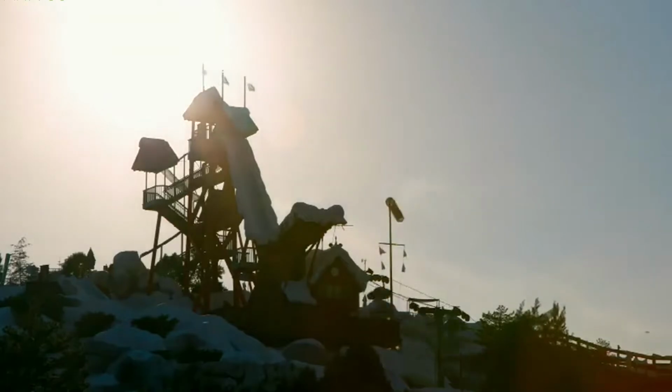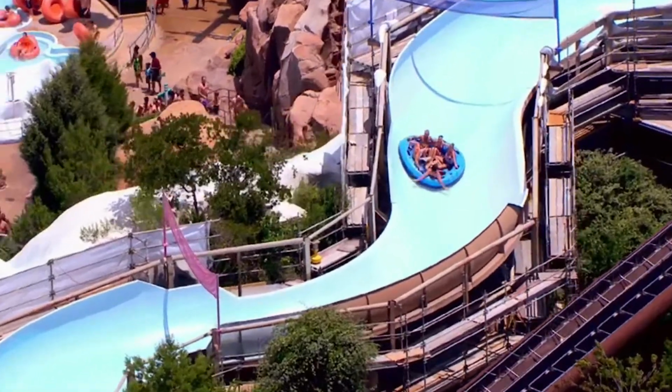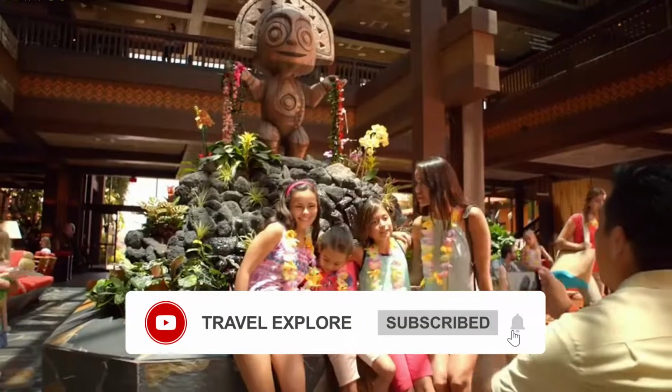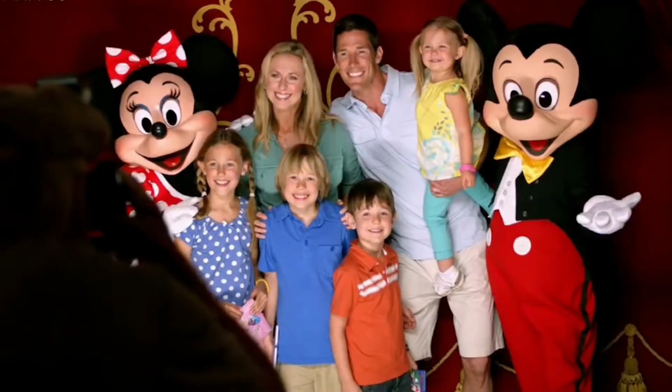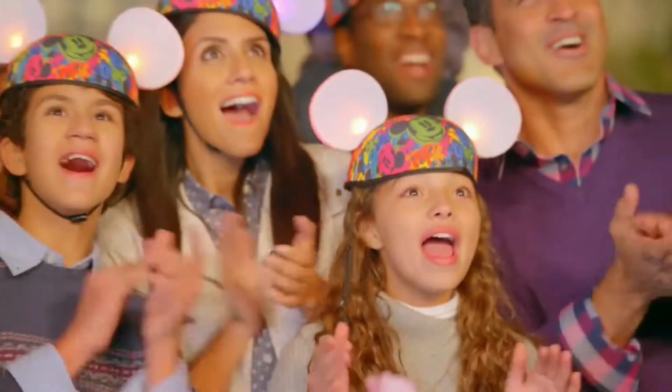The number of things to do and see here has grown over the years and now includes an extensive list that reaches far beyond the traditional theme parks. If you're looking for more ideas, consider checking out the water parks of Blizzard Beach and Typhoon Lagoon, the exotic animals of Animal Kingdom Park, or Disney Hollywood Studios.